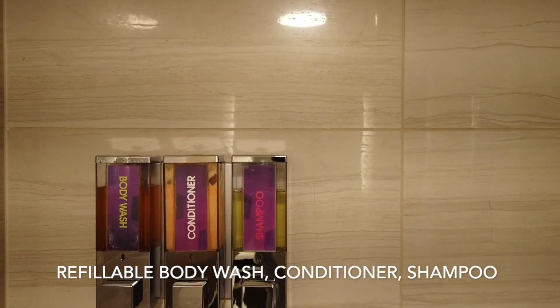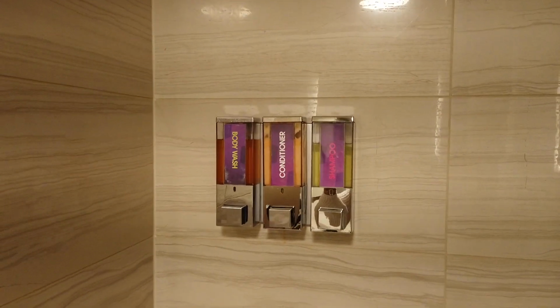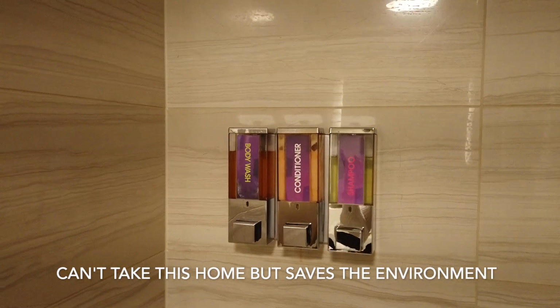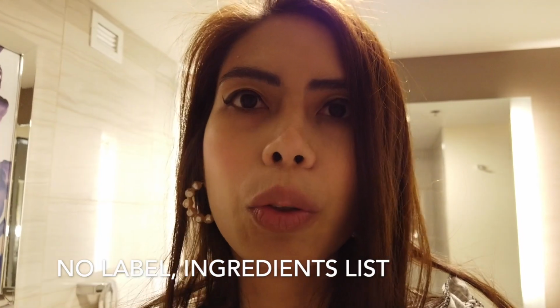And here you have your body wash, conditioner, and shampoo. So probably not, if you don't have the disposable one, you can take it home, unfortunately. I haven't tested it out. Maybe I'll try to smell it. It smells good. It smells fruity. So probably not for the men. I'm allergic to most body wash, so I don't know if I should use this. I'll probably use my own soap for that, since I don't know what's in it and they didn't say it.